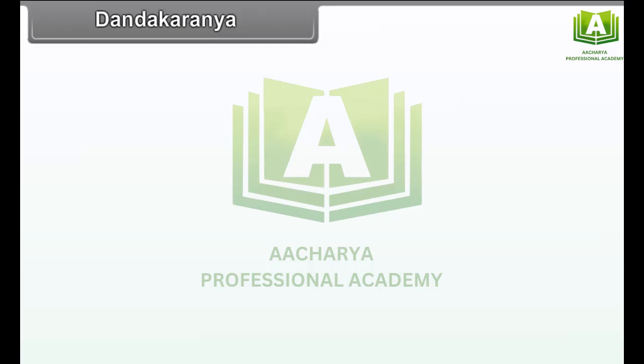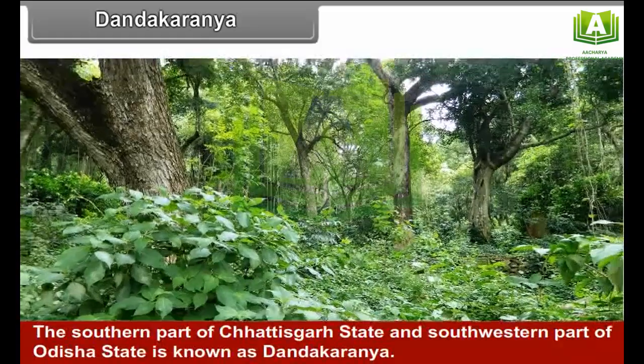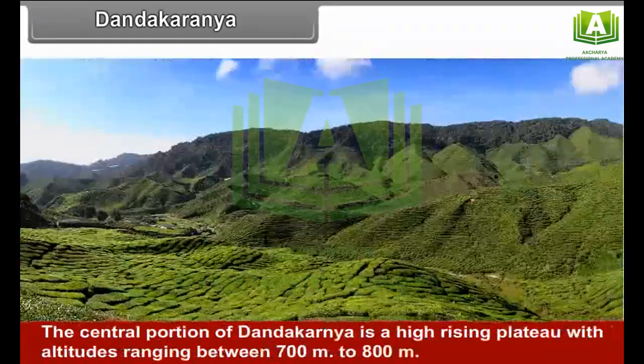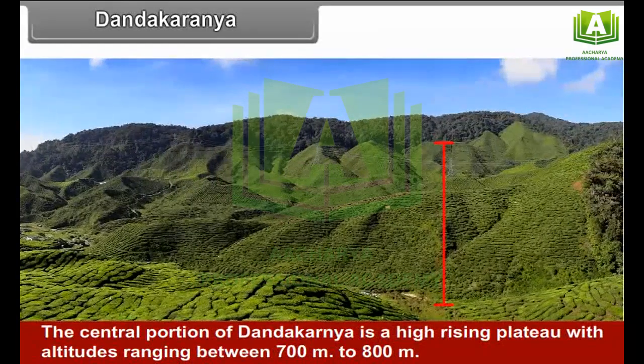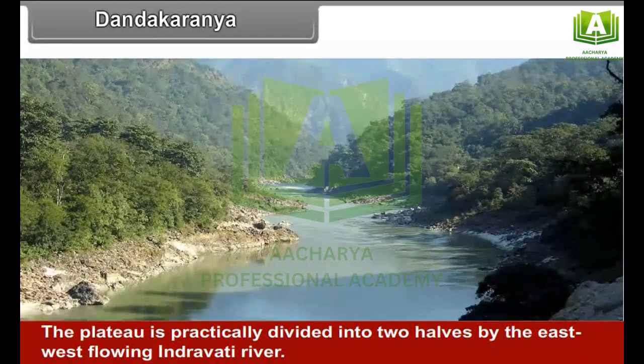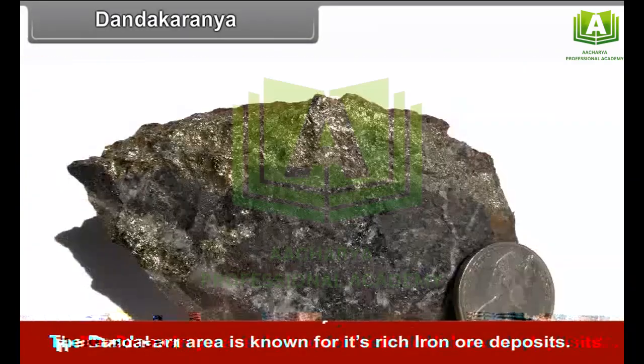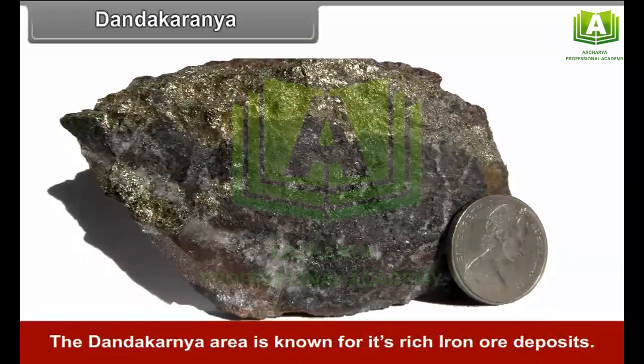Dandak Aranya. The southern part of Chhattisgarh state and southwestern part of Odisha is known as Dandak Aranya. The central portion of Dandak Aranya is a high-rising plateau with altitudes ranging between 700 meters and 800 meters. The plateau is practically divided into two halves by the east-west flowing Indravati river. The Dandak Aranya area is known for its rich iron ore deposits.